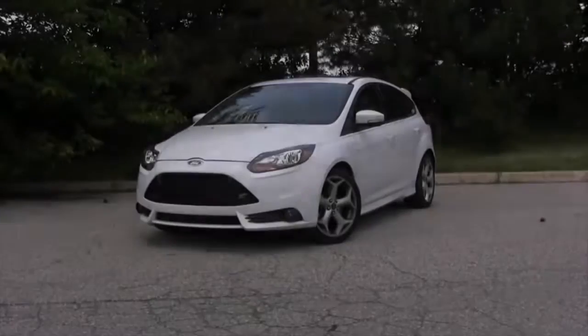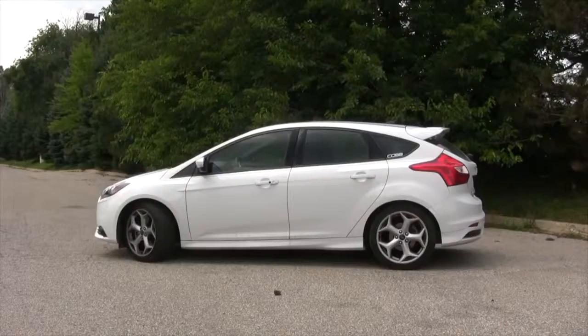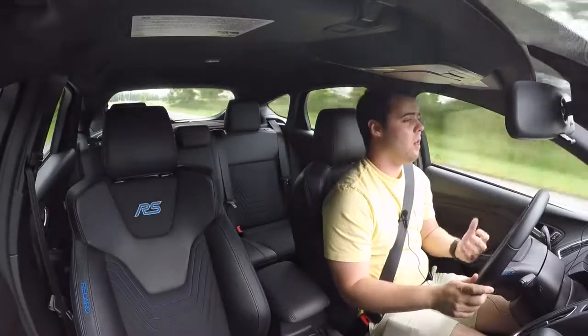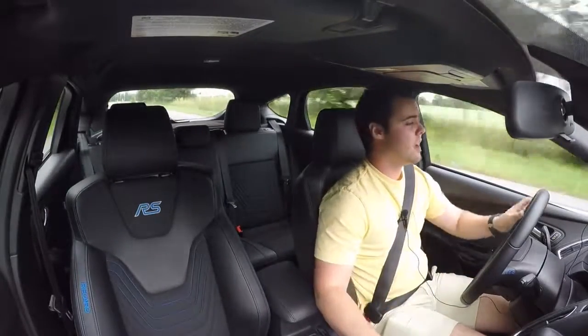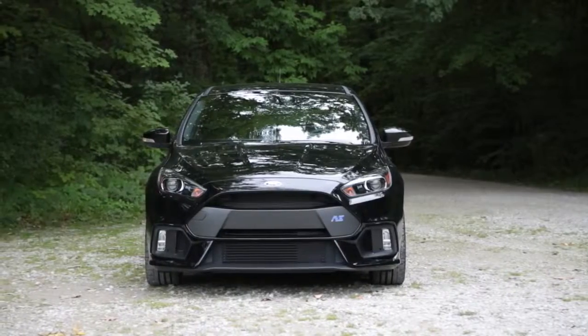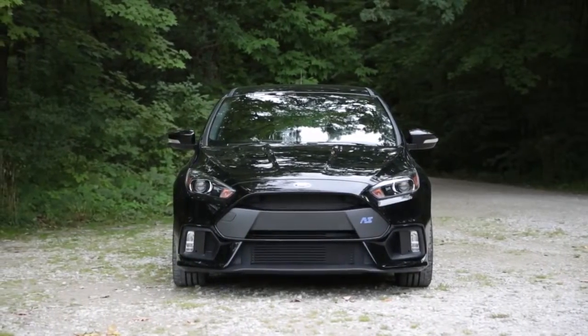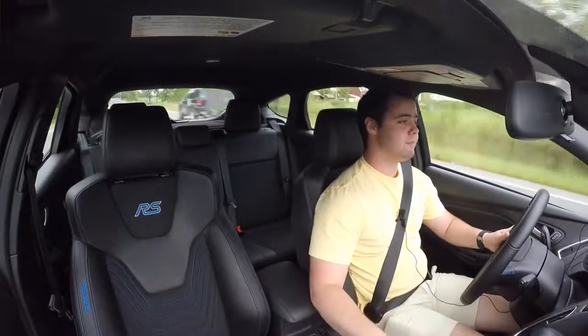Unlike the Focus ST we tested with some Cobb aftermarket parts that loved to torque steer, thanks to all-wheel drive, we've got none of that at all. The car accelerates very quickly for a car of this size and in this price range. Remember, this is, after all, a Focus. You can get a base one for $18,000. This, as spec'd, was in the mid-$38,000s, $38,500, and the owner of this car actually got it without dealer markup. Pretty lucky.